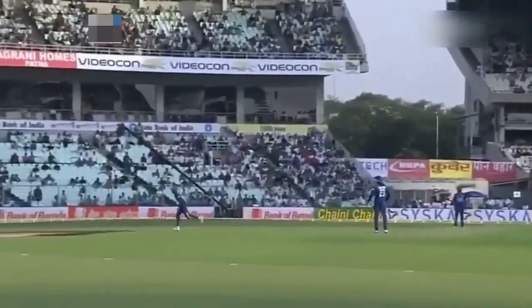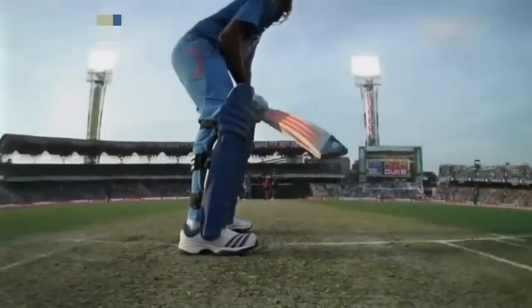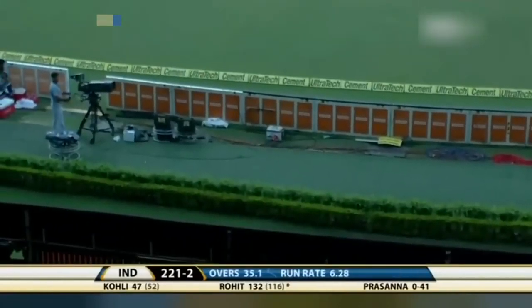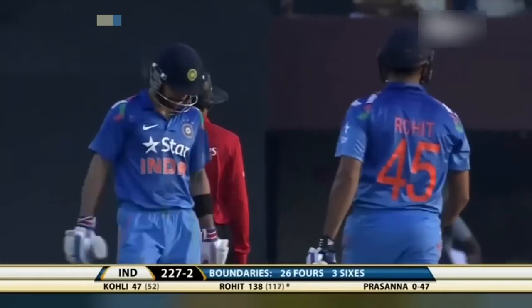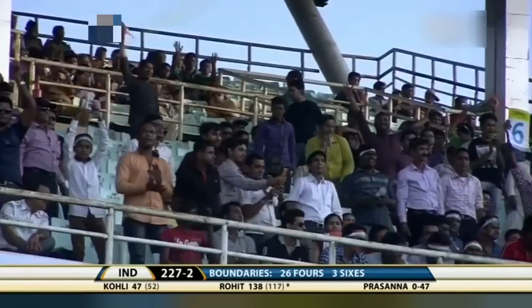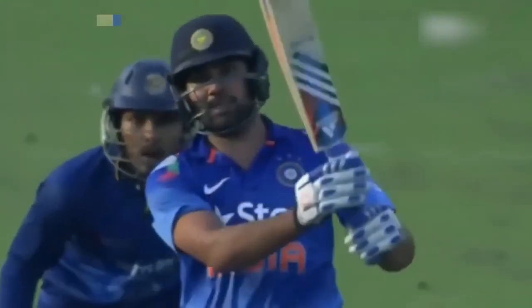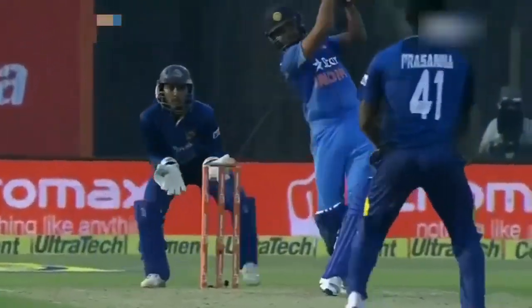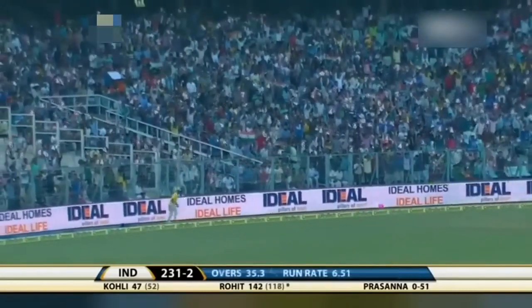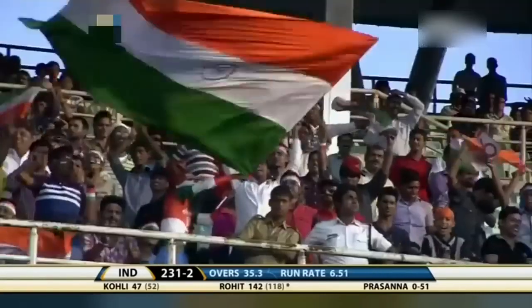Rohit Sharma is just toying with the bowling, just chipping it over the cover fielder. Straight down the ground, it's another 6. This is wonderful batting we're watching at Eden Gardens. It's a third 6 from Rohit Sharma. Started out well, Sri Lanka's Prasanna in his first spell, but once the batsmen played themselves in, they've been toying with him right through the line. Cuts this away late for another boundary. Rohit Sharma is moving up gears here.